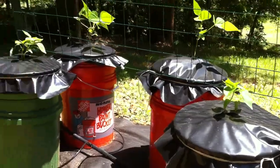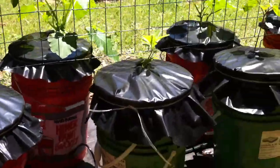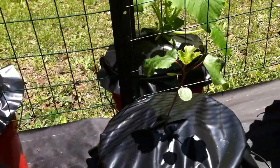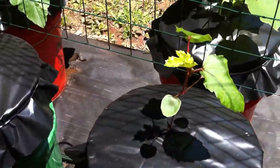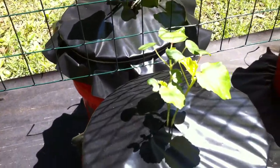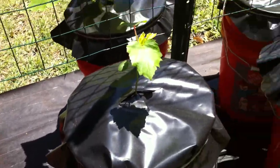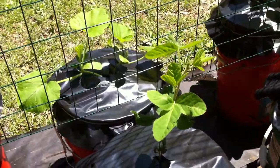Sweet peppers down there. We've got our Japanese eggplant here. We've got our burgundy okra. Another burgundy okra there. You can see they're doing really well, getting big. It's still early in the season. We've got our Clemson okra, which we're still not sure. I have not bothered to look it up to see if that has anything to do with Clemson University, but we live in South Carolina, so we're saying it's patriotic.